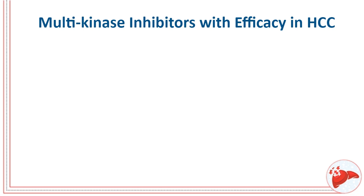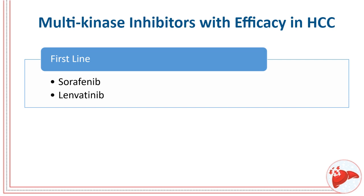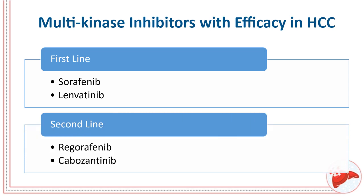As we mentioned before, sorafenib used to be the only option, and we've largely moved first-line therapy to these combination regimens. We do still have the option of using multiple tyrosine kinase inhibitors. So we have the data for sorafenib in the first line from the original SHARP study, and then lenvatinib from the REFLECT study. And then we also have second line data of regorafenib and cabozantinib in studies that looked at patients post sorafenib treatment.